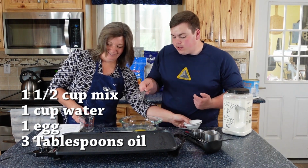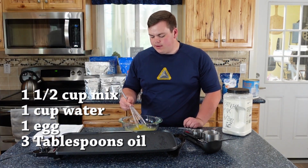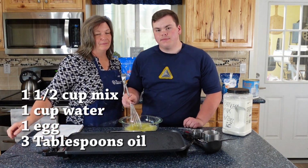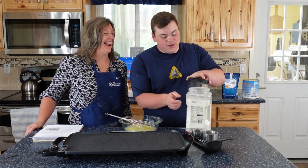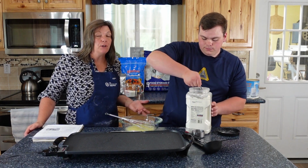Butter. Butter's always good. Personally, I've never done pancakes with olive oil, and I've heard bad things about doing so. I've heard it tastes weird, so anyway. I actually like coconut oil, but you can use shelf-stable stuff.